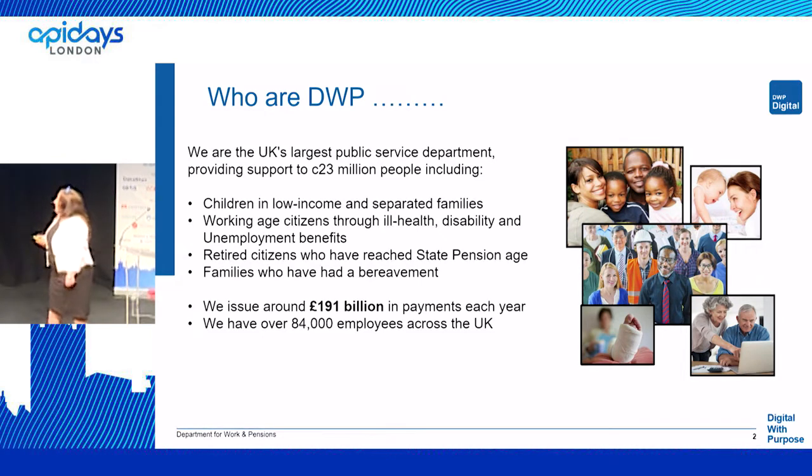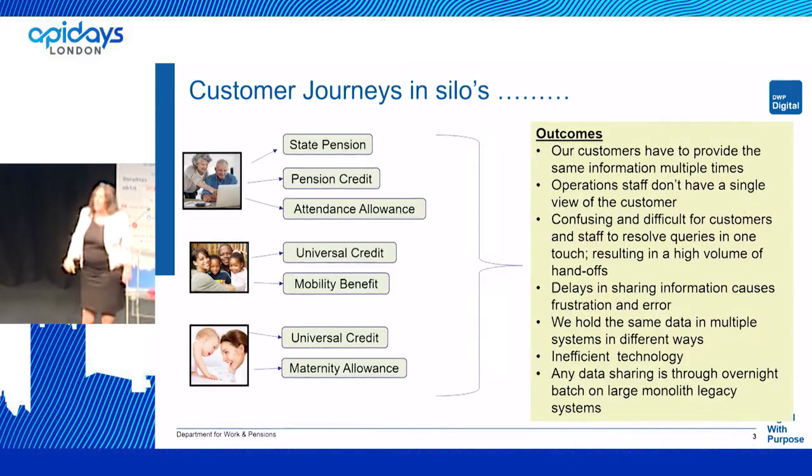We cover cradle to grave, so from children who are living in low-income families all the way through working age, retirement and bereavement. We issue in the region of £200 billion worth of payments every year, so every day out of DWP we're releasing about £1 billion worth of payments into the banking systems. We have around 84,000 employees. Currently it's a little bit higher than that. We've got about 110,000 because we had to increase as a result of the pandemic.